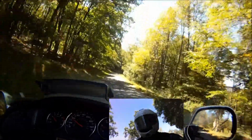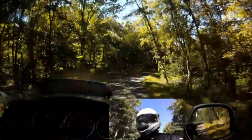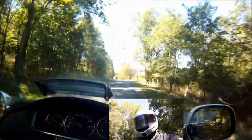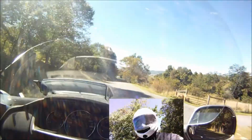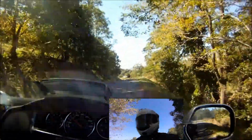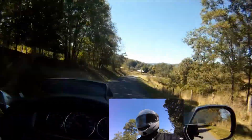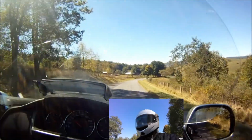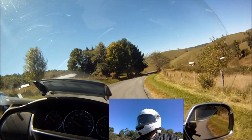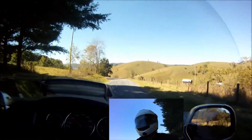it's something you just want to savor and enjoy, especially when you get out of the trees, because there's stunning views. I'm always reminded riding through here of pictures that I've seen of the Scottish Highlands. These mounds off to the right are really cool.